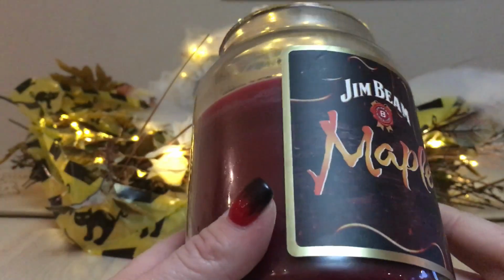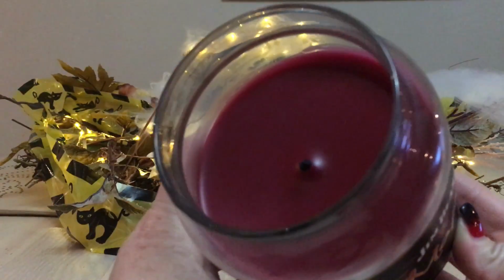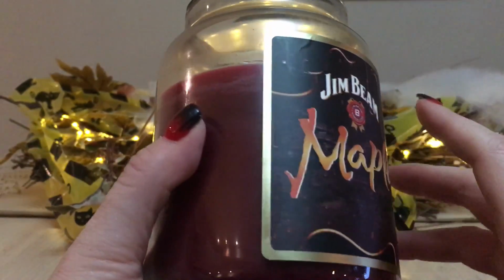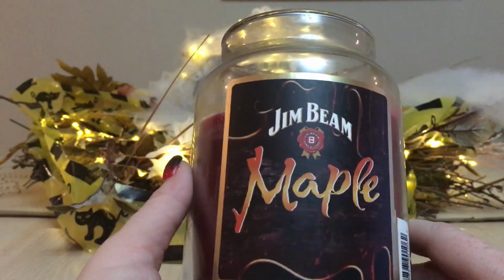Okay, so I've burnt this for a week. And I always trim prior to my next burn. So that's where the wick is at the moment. Actually, that wick is looking pretty good. I only burnt this for maybe 2 hours last night, so before bedtime. So I think that wick is fine. I'll probably just burn it as it is at this point.